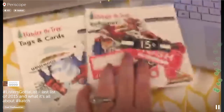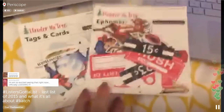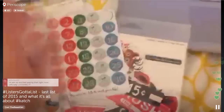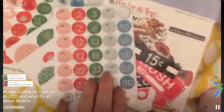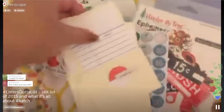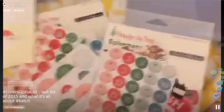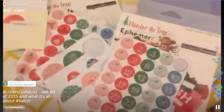Anyway, there's two, count them, two die cut kits in there, which make decorating super fun. Plus you get 3 sheets of stickers, and these are for numbering all your little listers kits. And then, like I mentioned before, I always include the little library card pockets because they make the fastest, easiest way of decorating a page. It goes so much faster.